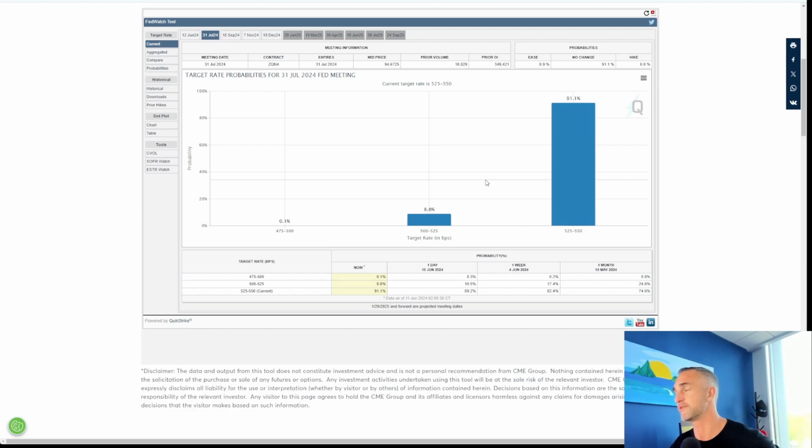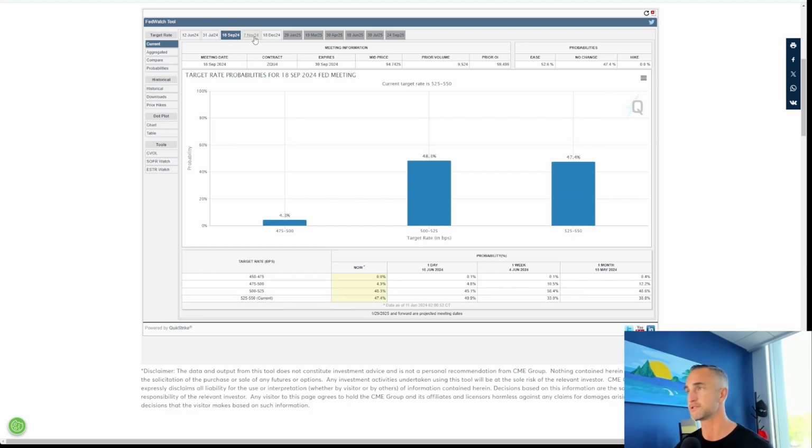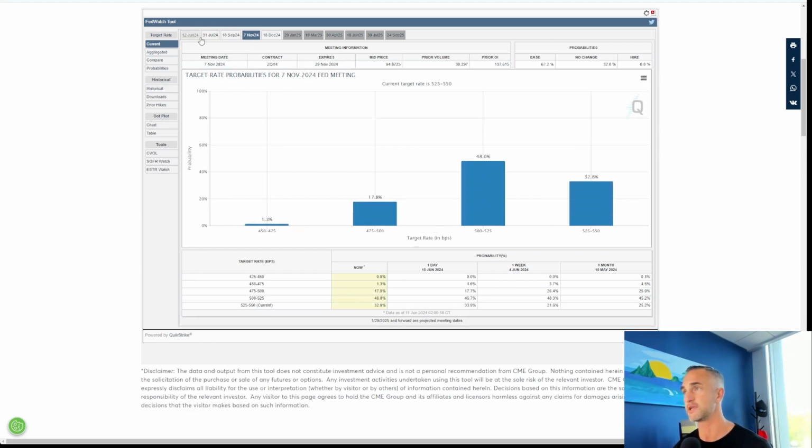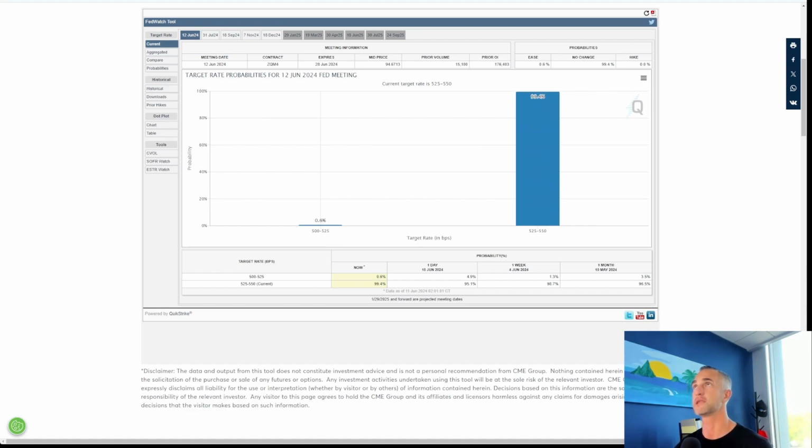If inflation continues to come down, you'd expect them to forecast that rate cut somewhere in, I would say, September or November, which they're already pretty much pricing in. Some kind of a rate cut before the end of the year, some kind of a stimulus plan before the end of the year, so Joe Biden can save his skin by the skin of his teeth mid-stream here.